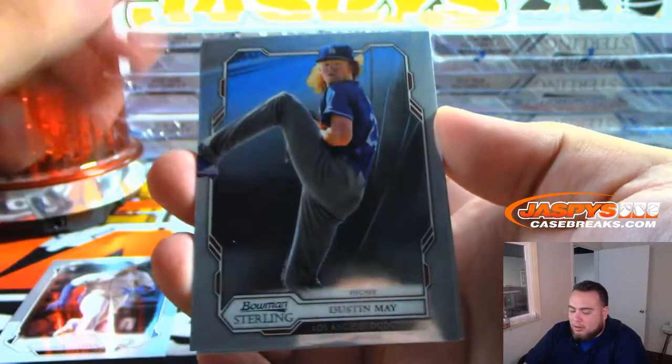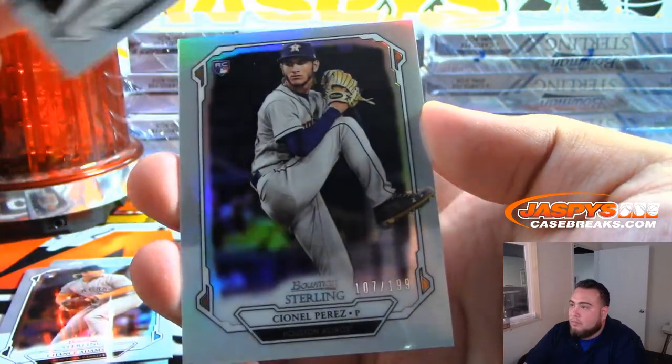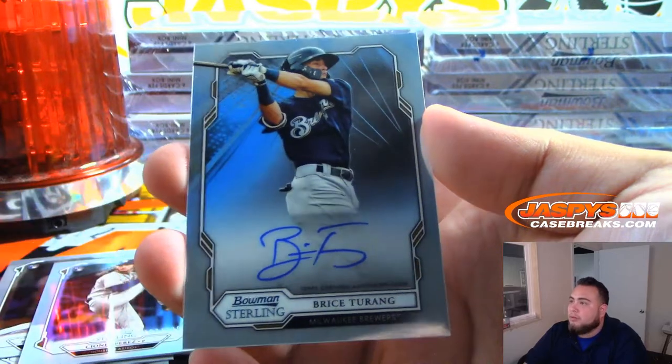Vladimir Guerrero Jr. $2.99. Perez. And Bryce Turang for the Brewers.